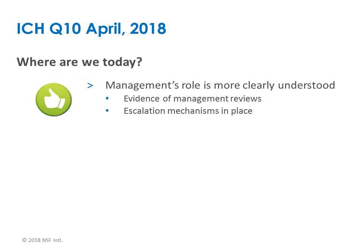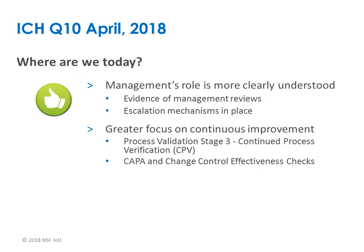As a consultancy, we spend a lot of time in companies in a variety of roles, remediating quality systems, improving quality systems, conducting audits, and so forth. And I think if we look back, and many of you hopefully would agree, that management role is quite a bit more clearly understood with regard to the PQS. There's clear evidence of management reviews at essentially all companies that I visit. And escalation mechanisms are in place through procedures and through essentially the way management is structured.